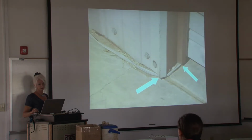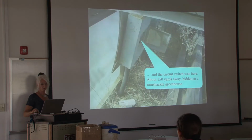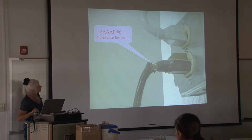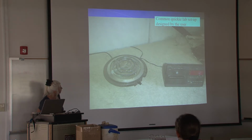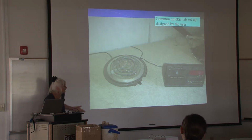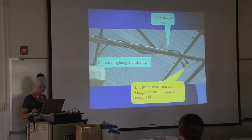More old rotten wires. That's an accident waiting to happen. Metal siding, electrical Romex. This conduit was live and exposed. Same thing here, switch, these are pretty easy to replace. Put a new plug on, don't need to have the end like that. You go to pull it, get exposed to some wires. And this is somebody's jury rigging here. I know it happens, sometimes you just do what you need to do, but this isn't what we want to see.